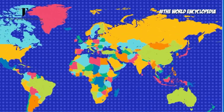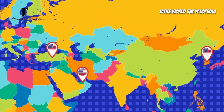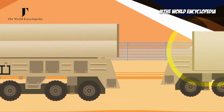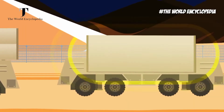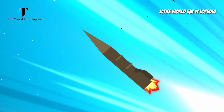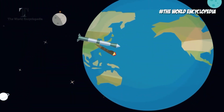THAAD works much the same way as any other terminal phase defense system. Its powerful AN/TPY-2 X-band radar tracks the target as it flies through space, and once it's plotted where and when the target will re-enter the atmosphere, it launches an interceptor. The interceptor is then guided to the target by the radar, where it uses a kinetic warhead to smash the incoming missile to pieces. THAAD is believed to be so effective that China has complained about its deployment to South Korea, despite U.S. assurances that its goal is to protect the nation from North Korean nuclear weapons.